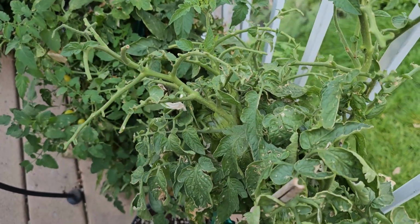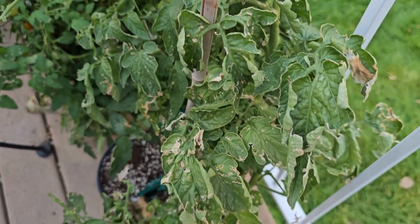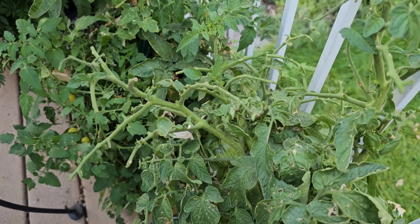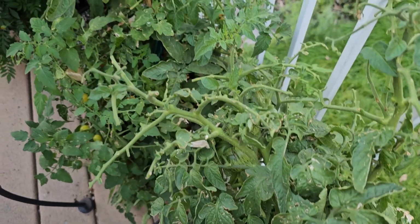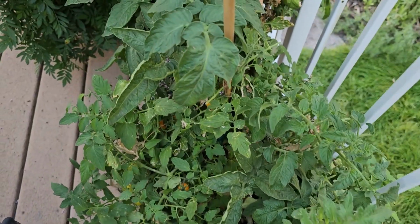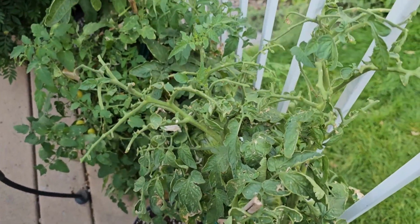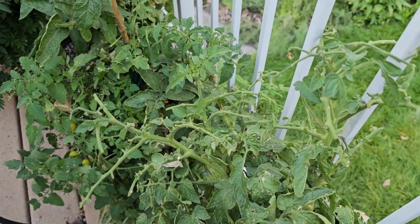Now that has not been the main problem that I've had. Obviously it's going to reduce the leaf mass, possibly reduce the ability for the tomato to photosynthesize and give energy to produce tomatoes. But this is not the main problem, it's just one of them. Let's go show you some more issues.